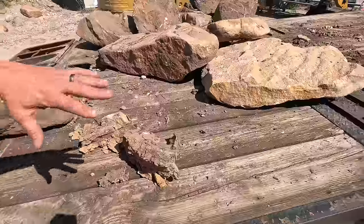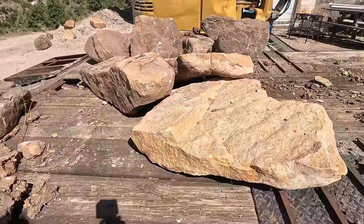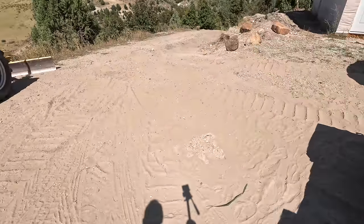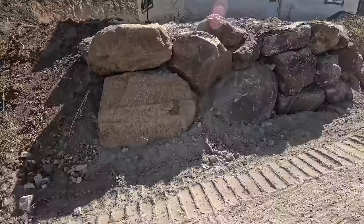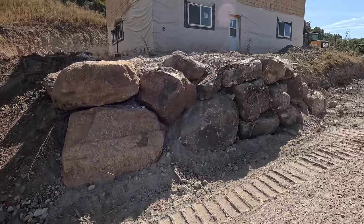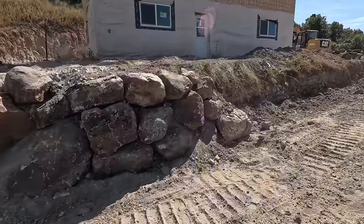Got quite a bit of that done. I got all the big ones. All the little filler rocks are still on the back. I'm gonna unload those. Every time I'm fitting these boulders, I'm just trying to work with their shape, find the right rock of the group that fits the space the best, and just piece them together like a jigsaw puzzle. That way they make a nice tight wall and sit together nicely. And I think it looks more natural that way. I just like the look of it a lot better that way.